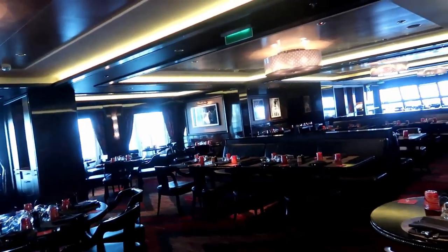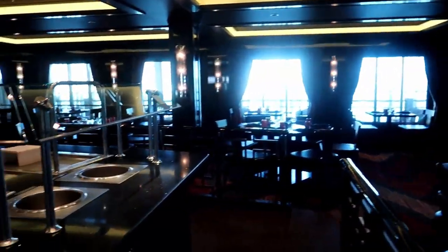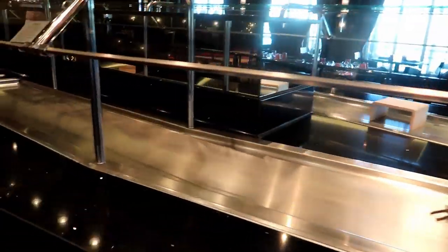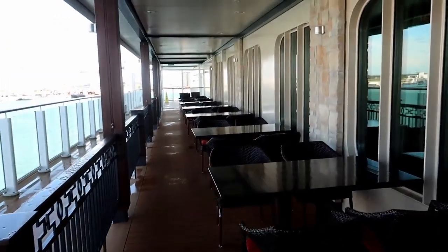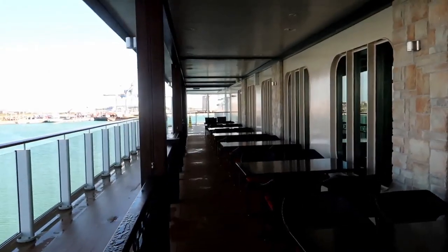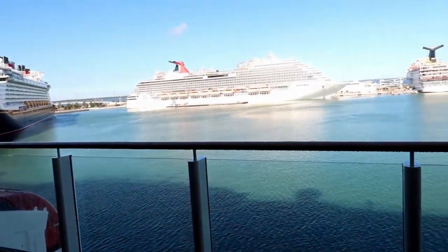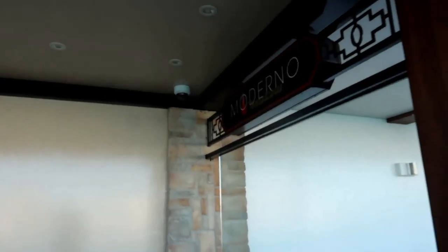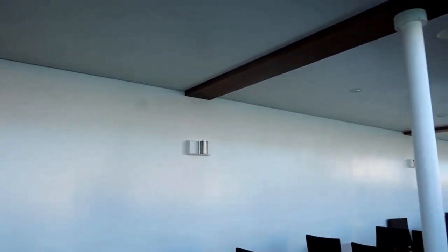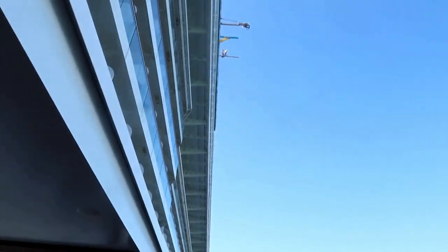Yes. And this is the Moderno side. Oh, how nice is this? Outside of Moderno, they had it outside of Cagney's too. It's called the waterfront. You can eat outside and you walk down the side of the ship. I don't know if I said it earlier, but Moderno is where they bring the meat to you and take it off the skewers. This is something people are going to like.